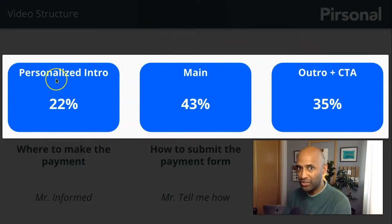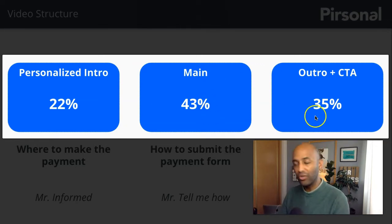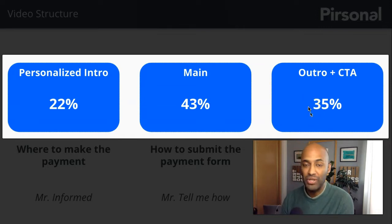In the introduction, they use personalization. They use audio personalization, for example, hello John, but also they use personalized text. The personalized text is the name of the person, the name of the insurance company, and also personalized numbers, which is basically the amount this person needs to pay, and then an ID. Then the main part of the video, the center part, doesn't have personalization, and then the outro doesn't have personalization, but the call to action in the video has personalization on it.